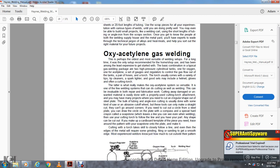All right, oxyacetylene gas welding. Perhaps the oldest, most versatile welding system, and the only system recommended by the home and shop that is the least expensive to get started with, the best combination. A typical gas welding package has two high-pressure cylindrical tanks, one oxygen, one acetylene, and a set of gauge regulators to control the gas flowing out of the tank, a pair of hoses, and the torch.